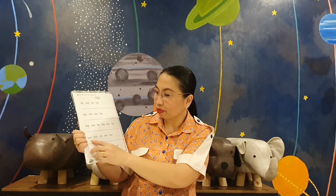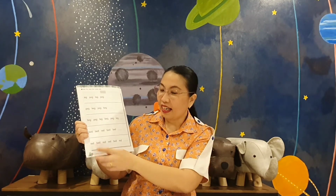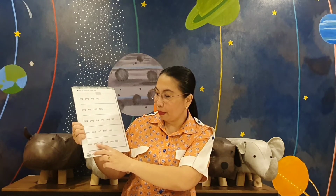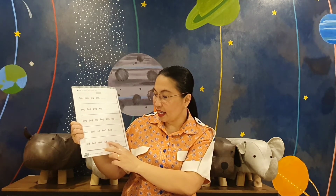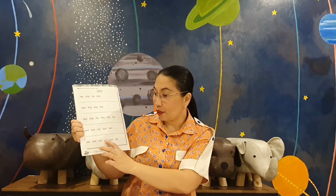Now, number four. Bed, bed, red. Right? Bed, bed, red. Good job. Write down. What do you think? What word is next? The last one. Red, bed, red. What's next? Analyze, everybody. This is a pattern. Red, bed, red. What's the word here? Write down.